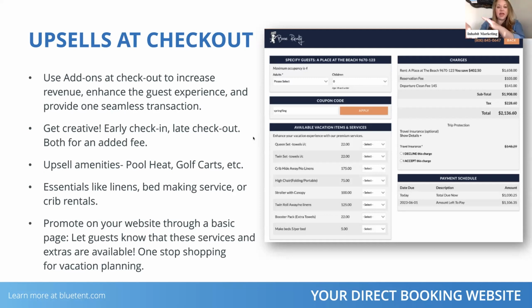And I'm assuming then that ties into guest education, just really educating them on what is available to them. Sure, exactly. There's a lot of ways to do it, but like Kara said, you want a static page that explains all the things that are opportunistic to the guest to add to that reservation. It's great for search engine optimization, but it's a nice informative page. Obviously, when they get to the checkout, hopefully they've already thought, oh, I definitely need linens.